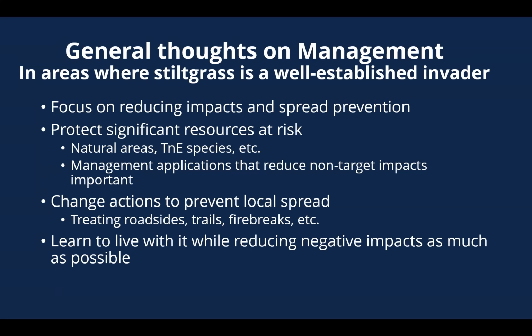Simply because you're going to be doing long-term control of stiltgrass, you may not want to do really heavy-handed management where you're killing everything to get rid of the stiltgrass, knowing that it's going to be there in the long run. You want to lower those impacts of stiltgrass, but try to do everything you can to save the non-target species. So this might be where you look at grass-specific herbicides or more targeted control.